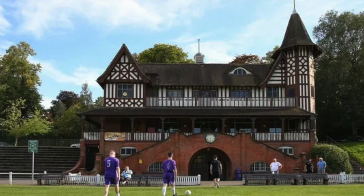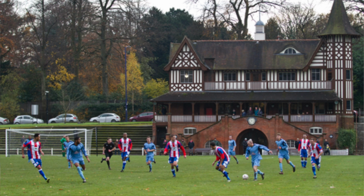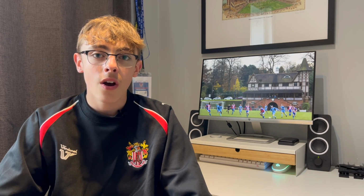Now, the main stand that you can see was built in 1902. It's a beautiful stand, and the ground has always throughout its history been used for cricket, but in the late 90s Cadbury Athletic FC was formed, and they played there on and off until 2021, where they made it their permanent home. It has a capacity of around 1,500, and it must be a scenic place to watch a football match.